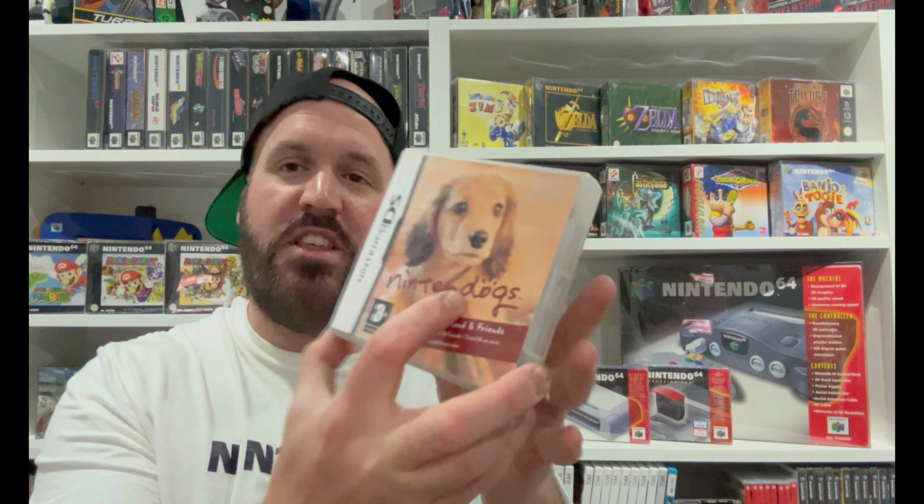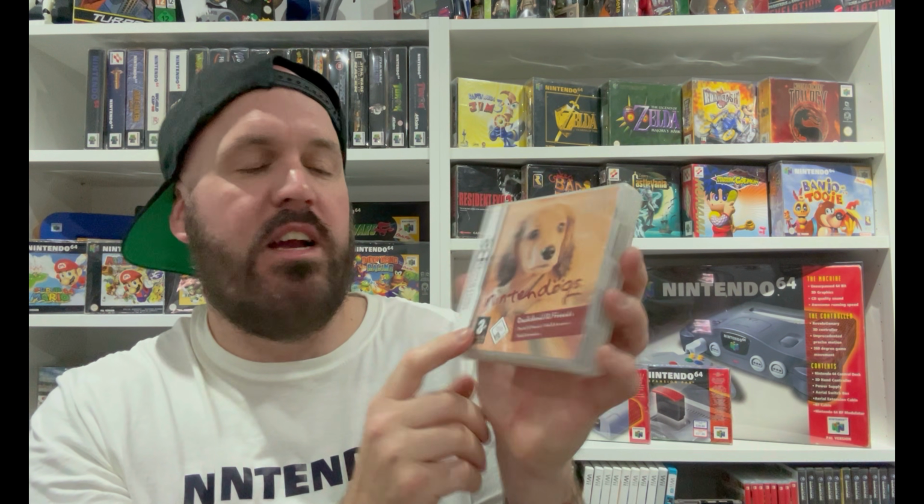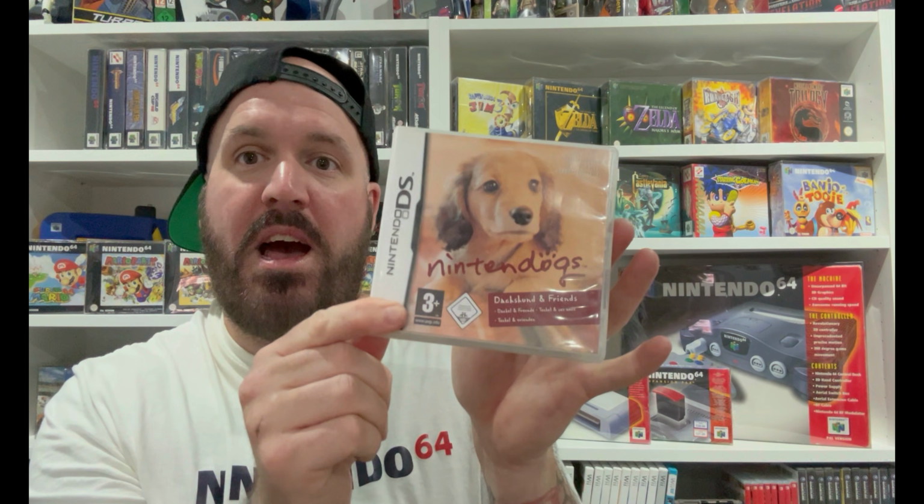And then the last thing is this Nintendo DS game. It is Nintendogs, and this is the Dash Hound and Friends. It's like a £12 game. I think it's got £6 to £8 trade-in. So yeah, one of the higher valued Nintendo games. So yeah, couldn't leave it behind for £1.